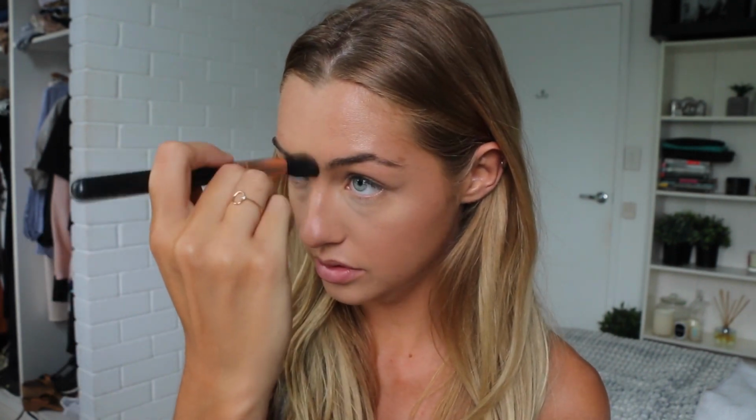That is probably the most intense highlight I own. Becca highlighters, if you want something that's intense and that's going to show up, get the Becca ones. It doesn't even have to be Champagne Pop, it can be Opal or Moonstone. They all show up incredible. They make you glow like nothing else.